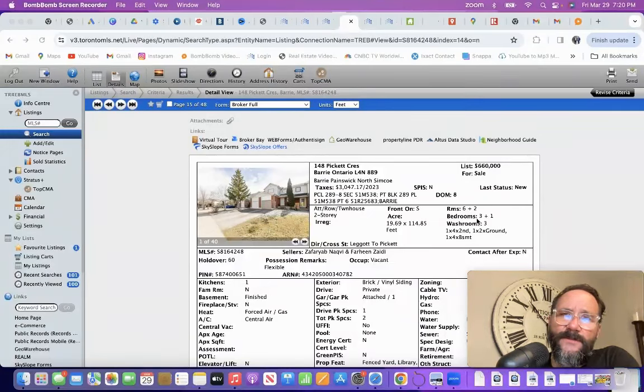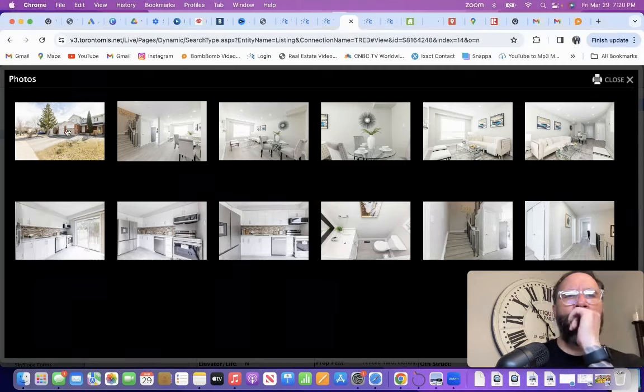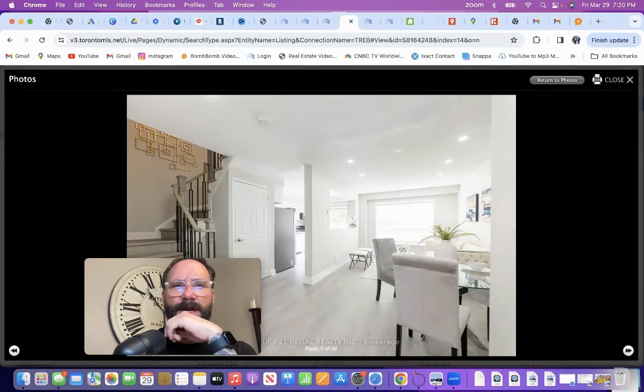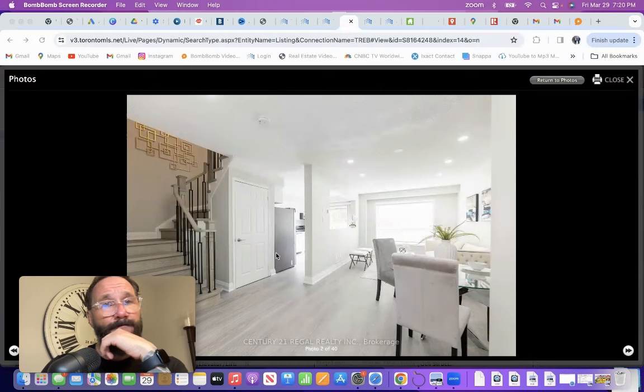660, 3 days on the market, 3 bedrooms up, 1 down, a 4-piece on the second level, 2-piece on the ground level, and a 4-piece in the basement. Property is vacant. This is virtually staged. I like what I'm seeing. I like the floor plan.